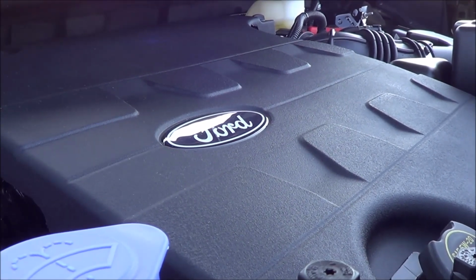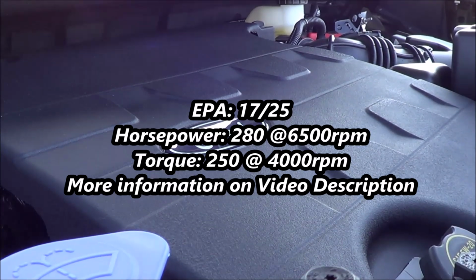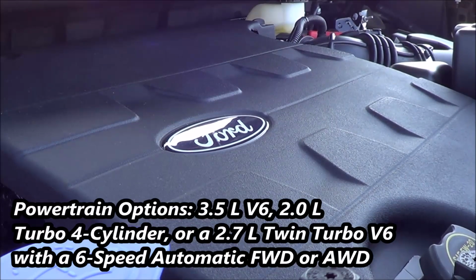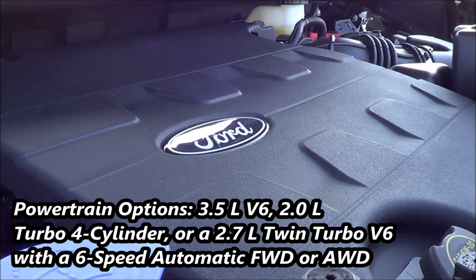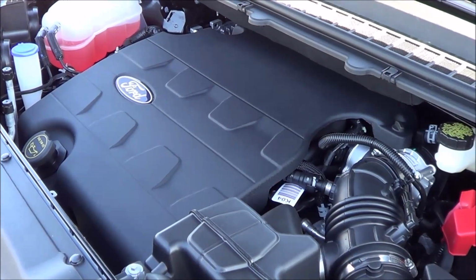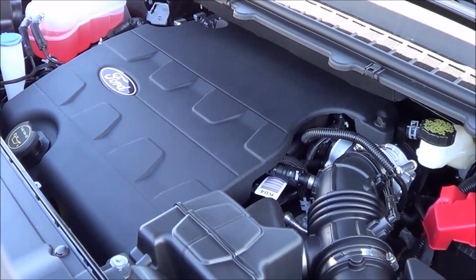Essentially, there are three powertrains you can get on the new Edge here. One of them is this carryover 3.5 liter V6. It produces 280 horsepower and 250 pound-feet of torque, with EPA estimates being 17 in the city and 25 on the highway with the all-wheel drive system. It does run on regular unleaded fuel as well. It is also naturally aspirated too. However, this really isn't the go-to powertrain. I certainly don't recommend it. However, it's fine. It's just not the best out of the three you can get.